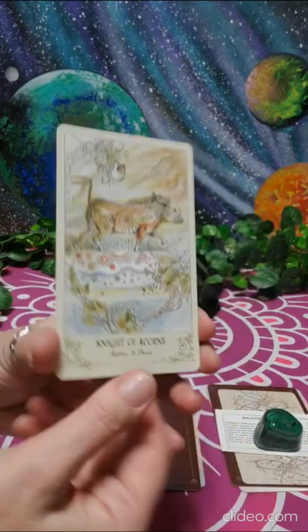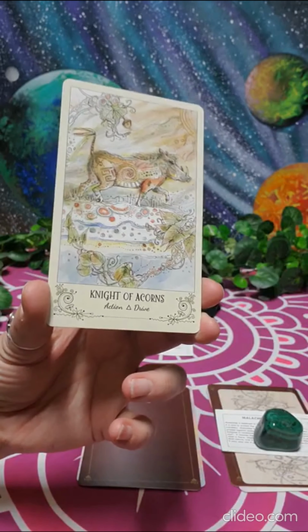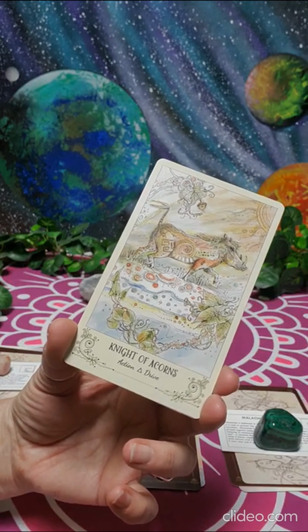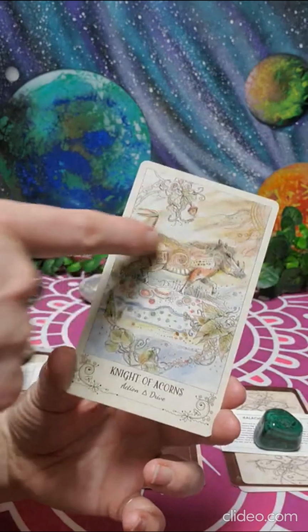Ooh, you get the Knight of Acorns. In this deck, acorns are equivalent to fire. So this is the Knight of Fire. And he's this amazing warthog. I love how there's art on the animals.